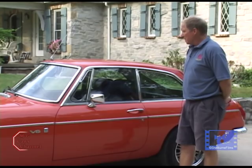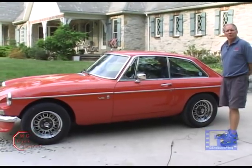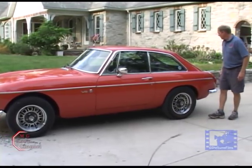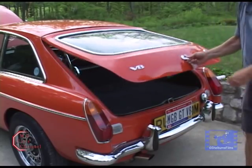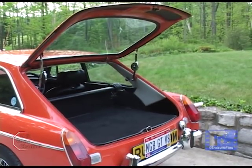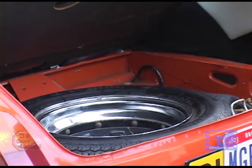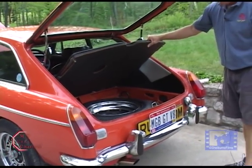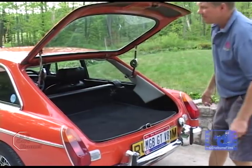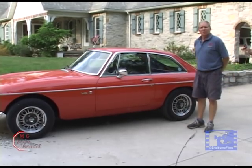This one we're looking at here is a 1974, and as you can see, it's the GT, which is the coupe version of the MGB. It's got the hard top going all the way back. It has a hatch in the rear that opens up. Spare tire storage, jack, extra parts. And it's a very nice touring car, especially with the V8.